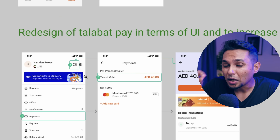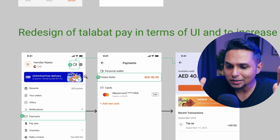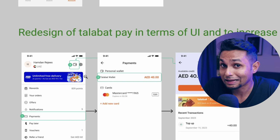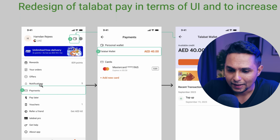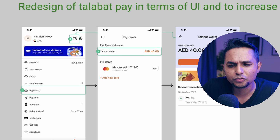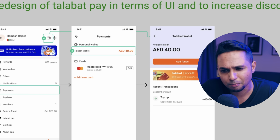I know it's a wallet. It's a clear wallet-looking icon, but should this be the single permanent destination for a wallet? I feel it is probably too insignificant to have something as important as a wallet. I assume it's important, right? And if someone goes via payments, then this is one step inside. So did you really improve the noticeability or the discoverability of Talabat wallet, Talabat Pay?